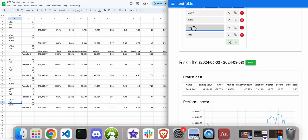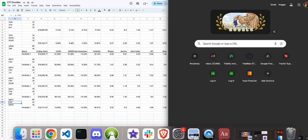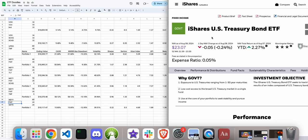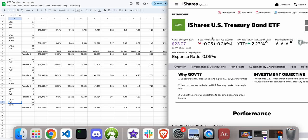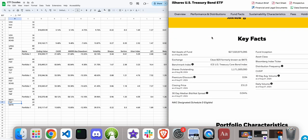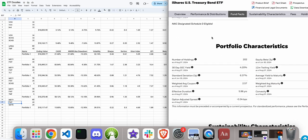Okay, so like TLT is a 20-year treasury bill. TMF is 3 times TLT. TLTW is the covered call of TLT, which pays about, I looked it up earlier today, I think it's 20, TLTW. I think they don't actually show it on their website, which is weird. You'd think that it would be a selling point.